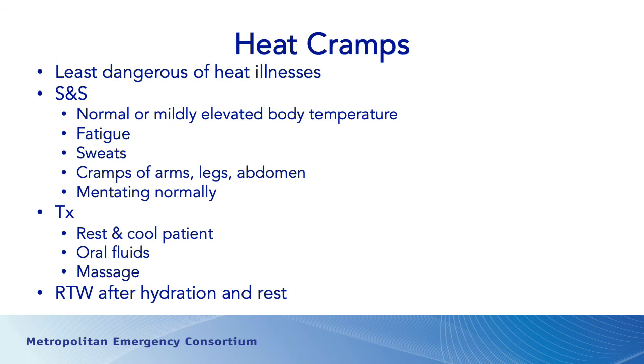Moving on. Heat cramps. Heat cramps is probably the least dangerous of the significant heat illnesses. Typically, patients have fatigue and sweats. They may have cramps of their arms, legs, and maybe their abdominal wall muscles. But these patients are mentating normally.